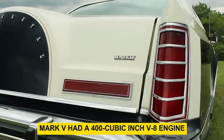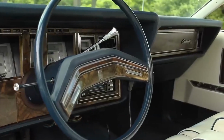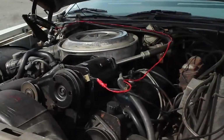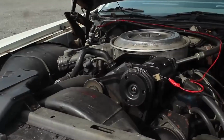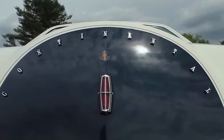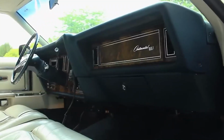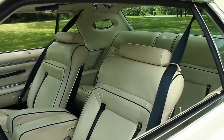Under the hood, the Mark V had a 400 cubic inch V8 engine, a step down from the previous model's 460 in a nod to fuel efficiency. However, buyers could still opt for the bigger 460 engine, even though at an extra cost. With an original price tag of $13,771, equivalent to around $50,000 today, the Mark V was a luxurious powerhouse. Today, you can find these classic cars priced at around $20,000, thanks to their popularity and well-maintained condition over the years.